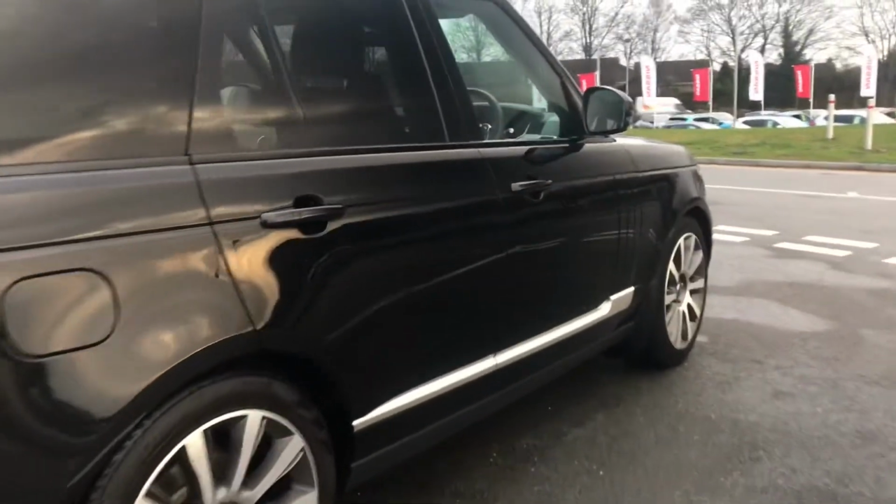Going inside the vehicle, you have aluminium tread plates with an ebony leather interior. You also have a sliding panoramic roof which can be controlled using these buttons here.